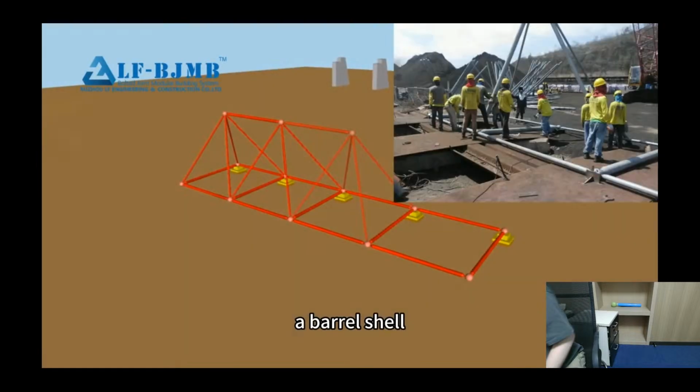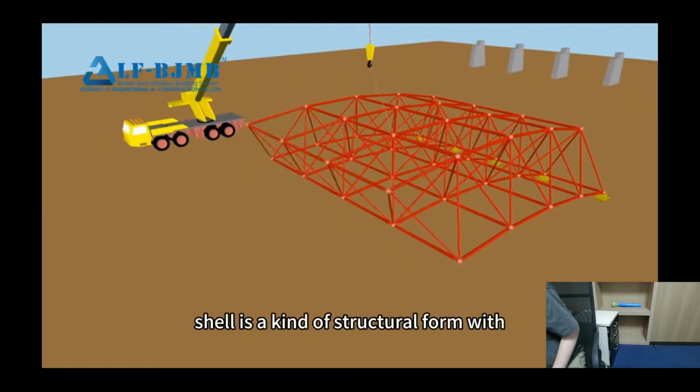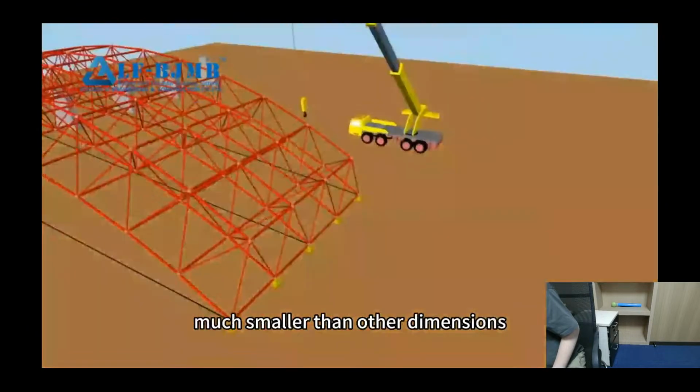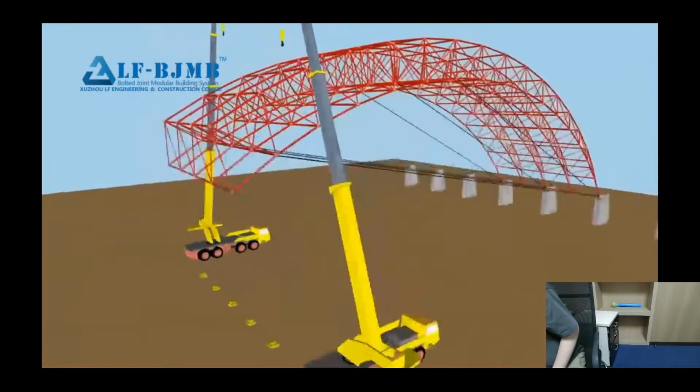A barrel shell is a shell with a barrel-shaped appearance or barrel-shaped structure. Shell is a kind of structural form with curved shape and thickness much smaller than other dimensions, which can bear large loads and has good stability.